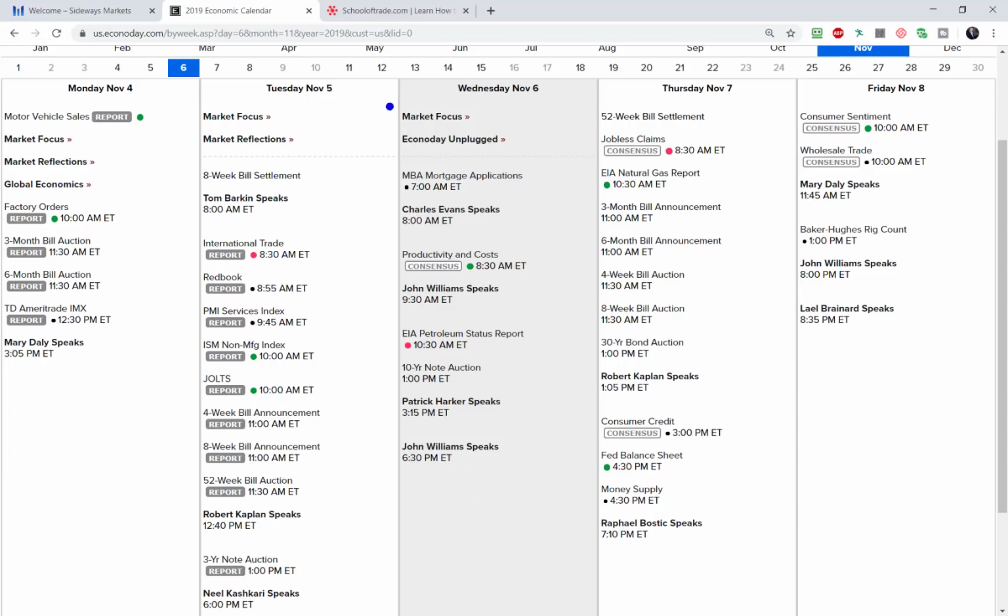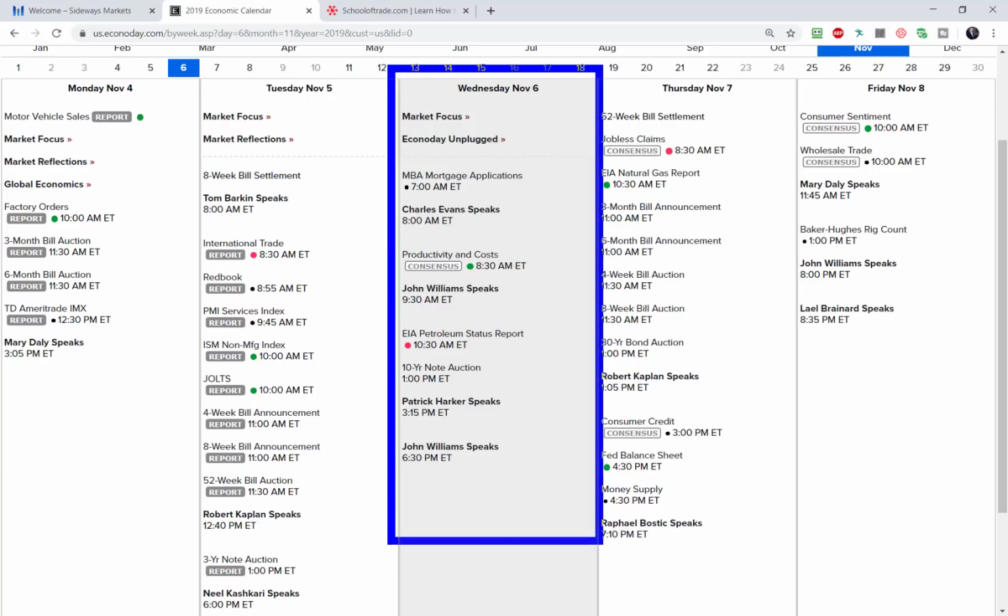Speaking of tomorrow, tomorrow is Wednesday. It is November the 6th, of course, right smack in the middle of the second week of the month. And as you can see, really the big news for tomorrow is that petroleum status report at 10:30 Eastern time. Now, keep in mind, guys and gals, this only applies to oil traders, right?